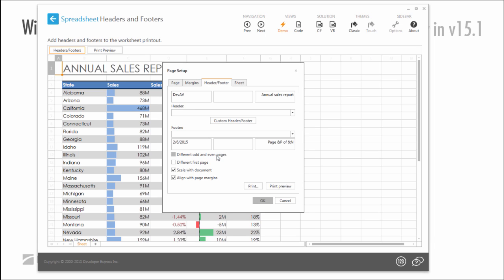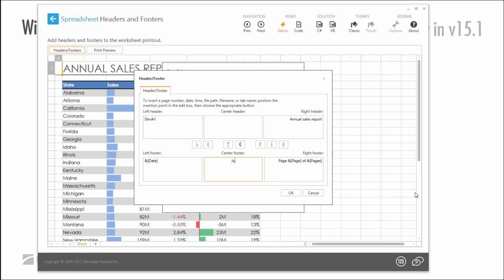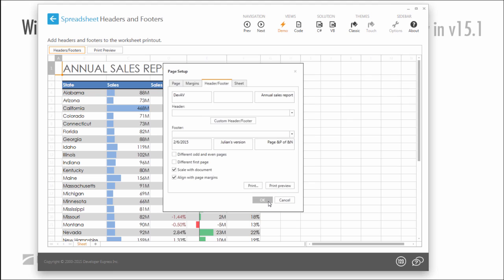Just like in Excel, the header and footer are viewed as three distinct areas: a left area, a central area, and a right area. The same with the footer. We have a date, and there's the ability to add fields. The date is today, and we have these fields called page number and number of pages in the whole report. If I just add Julian here, center footer, Julian. Notice we have the date field there, and page number, number of pages, and so on. I'm just going to put this into my footer, if I could type properly. There, Julian's version. Click OK, and then do the print preview.